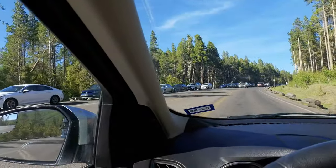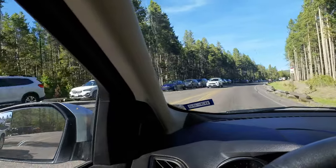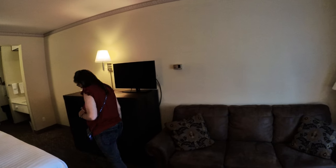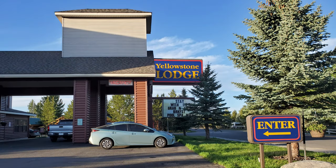By the time we left Upper Basin, it was 5:30 and we were tired and hungry. We drove to West Yellowstone and checked into our hotel, the Yellowstone Lodge. To save time, we'll put the review of this hotel in a separate video. If you need a hotel in West Yellowstone, watch our review of Yellowstone Lodge to see if it's right for you. The link is in the upper right corner.